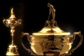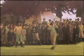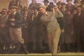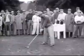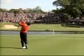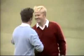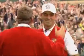Ryder Cup, a dramatic head-to-head encounter between the best golfers of Europe and the United States. Since its inception in 1927, this match play tournament has been about much more than individual glory. For the men who compete, Ryder Cup matches are about passion and pride, about placing team and homeland above individual achievement, about sportsmanship, excellence, and love of the game.